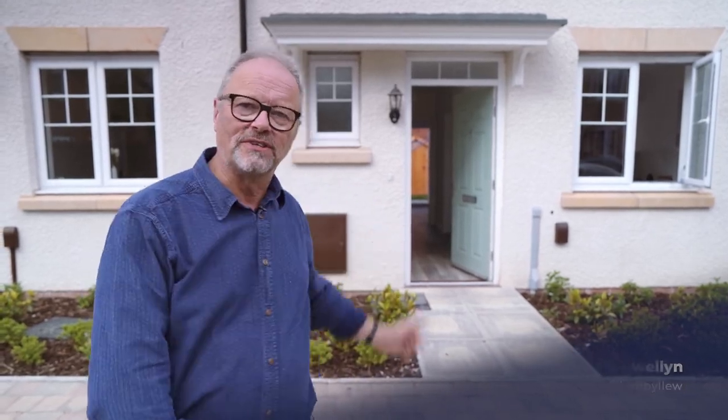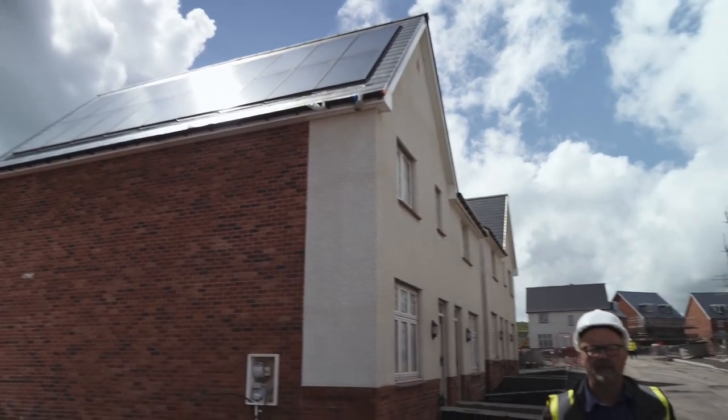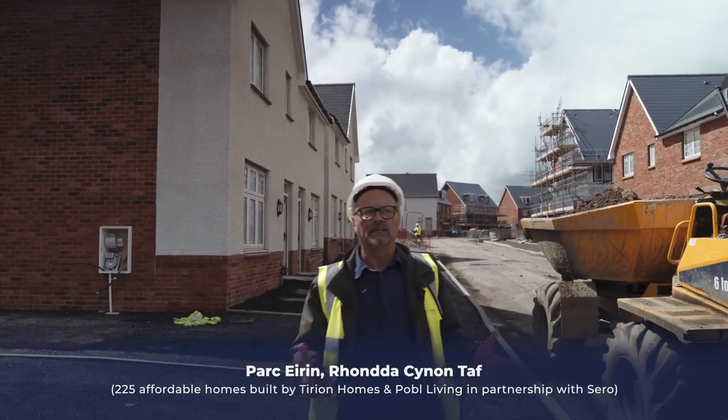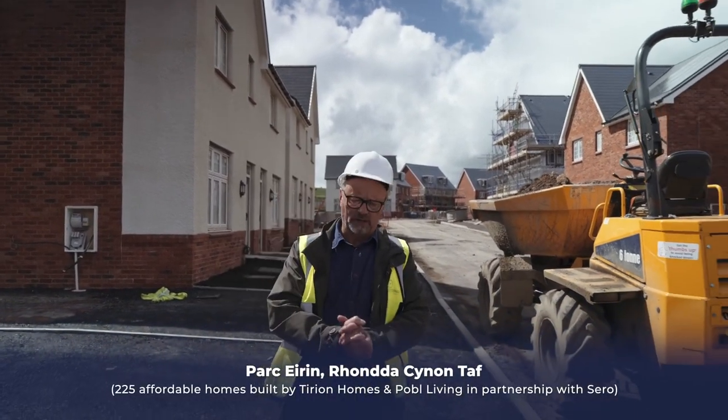It's actually quite sunny and I'm in Wales. Believe me, that is rare. But this is Cardiff. That is an amazing affordable home we've come to see, and this is fully charged. So I've come to Park Erin, which is a housing development in the Rhondda Valley in Wales.